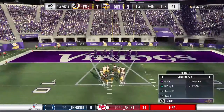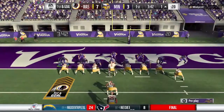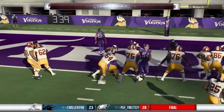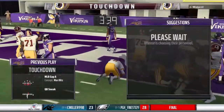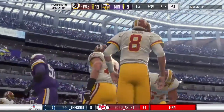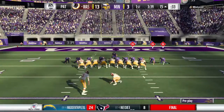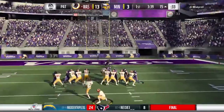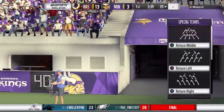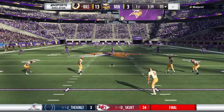In the red zone this time. Cousins on the keeper. And he is into the end zone. Touchdown, Redskins. Kirk Cousins taking it in. And the Redskins find a way to stretch their lead. And his kick is no good. It's an early miss. We'll see if that has any ramifications later here as the afternoon wears on.